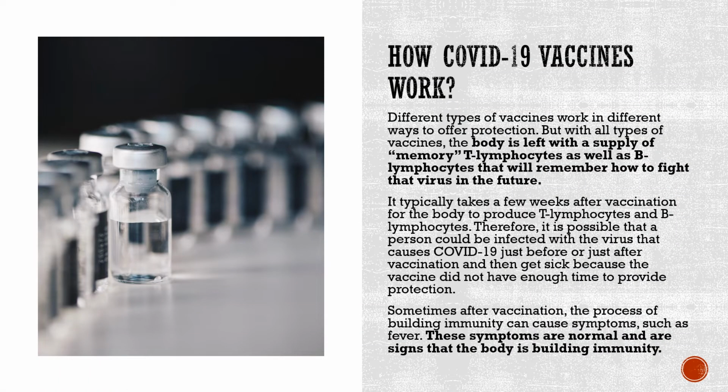Now, different types of vaccines work in different ways to offer protection. But with all types of vaccines, the body is left with a supply of memory T lymphocytes as well as B lymphocytes that will remember how to fight that virus in the future. It typically takes a few weeks after vaccination for the body to produce T lymphocytes and B lymphocytes.